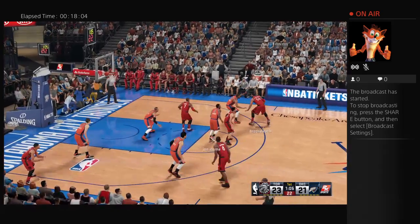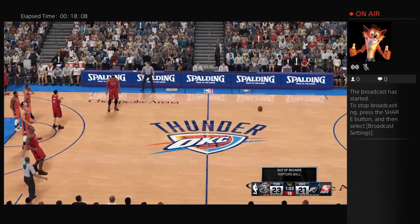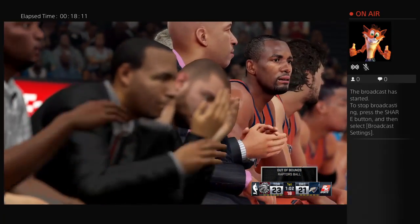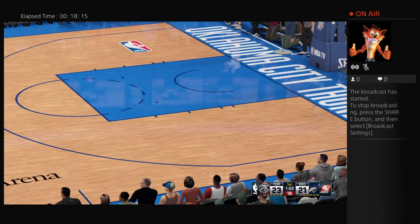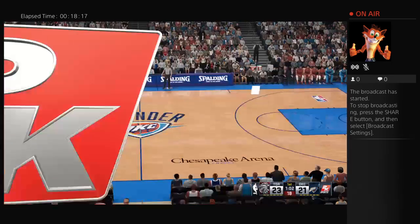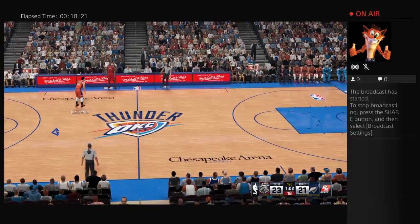Kyle Singler's checked in for Oklahoma City. Knocks it loose. And so it looks like the Raptors will retain possession here. Risky pass in a situation like that. Very lucky that wasn't a steal. Fortunate to get it through. I thought he was headed the other way with that one.